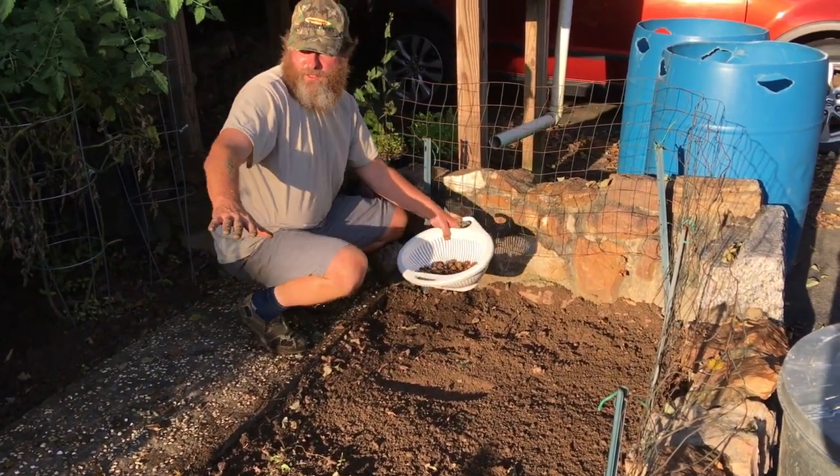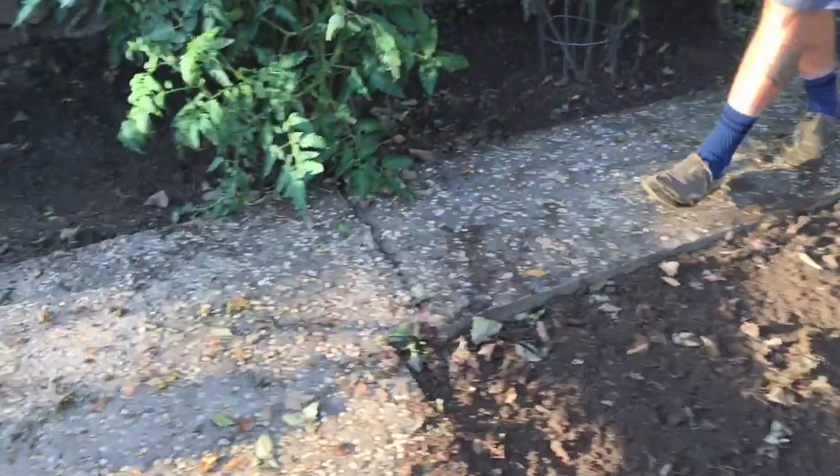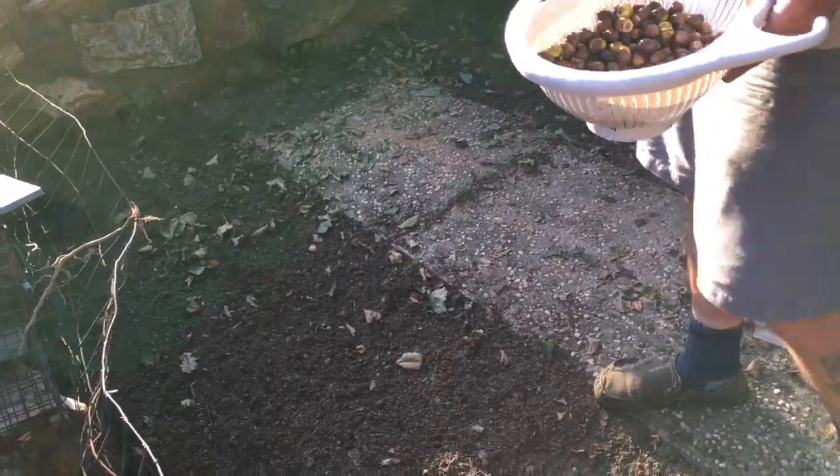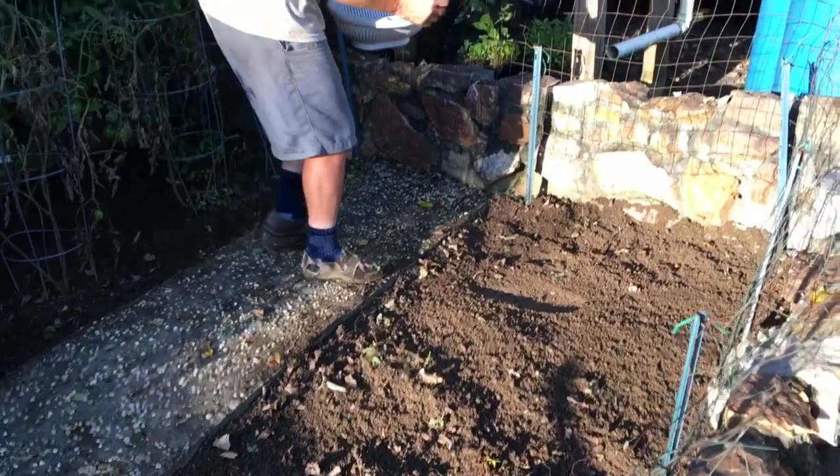All right, so I got a lot to do. You can see the garden. I'm gonna do this section here, and then I'll do this section. So I should be able to get a lot of them in the ground, and hopefully get rid of some of these acorns. All right, I'll be back.